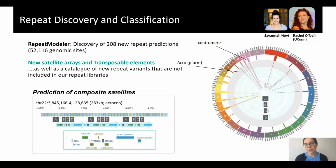And in this case, we're discovering 208 new repeat predictions, and they map to roughly 52,000 genomic sites. We're also finding combinations of transposable elements, or what we're calling composite repeat elements, that are then repeated in tandem over and over again. So these composite satellites are kind of a new discovery for our team, and we're starting to map where they exist in the genome and begin to characterize them as well.